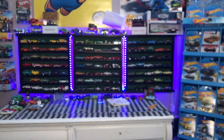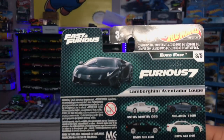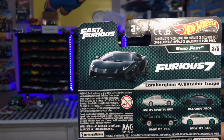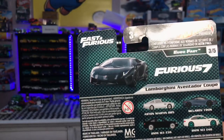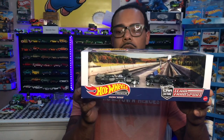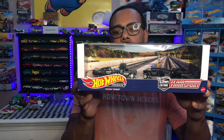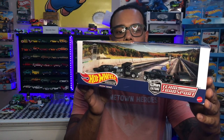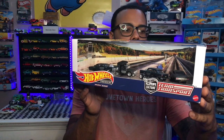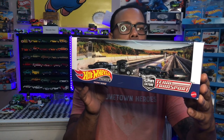You see, I always like to look at the other cars from this set. They had the Aston Martin. Actually, they had all the cars from this set at Winn-Dixie. But the only one I really liked was this BMW. All right, y'all, so the next thing I picked up was a Transport Car Culture Premium set. This one is the Gassers with the Retro Rig, the 66 Supernova, 55 Bel Air Gasser, and the 65 Mercury Comet Cyclone.